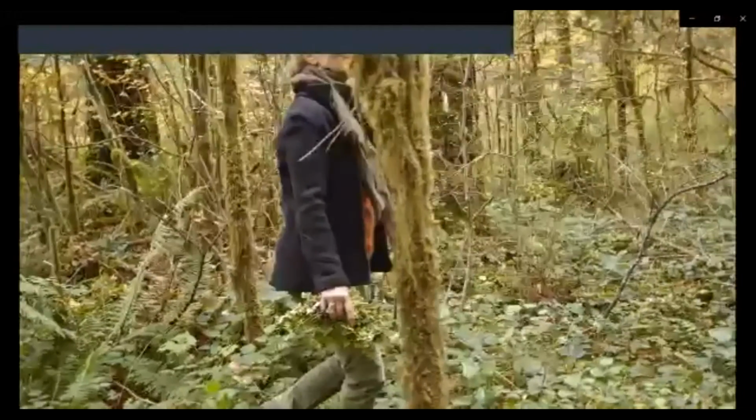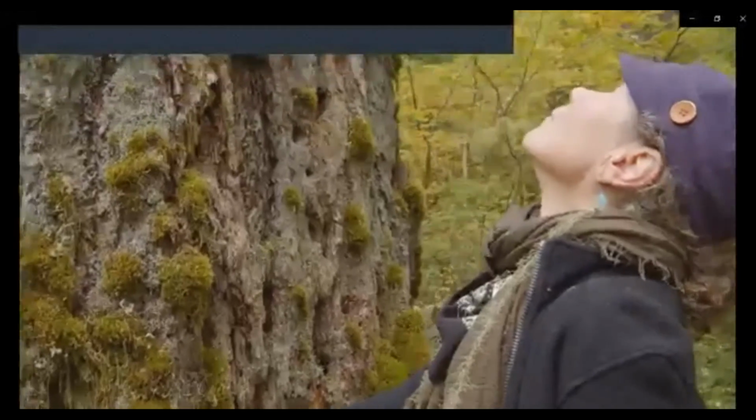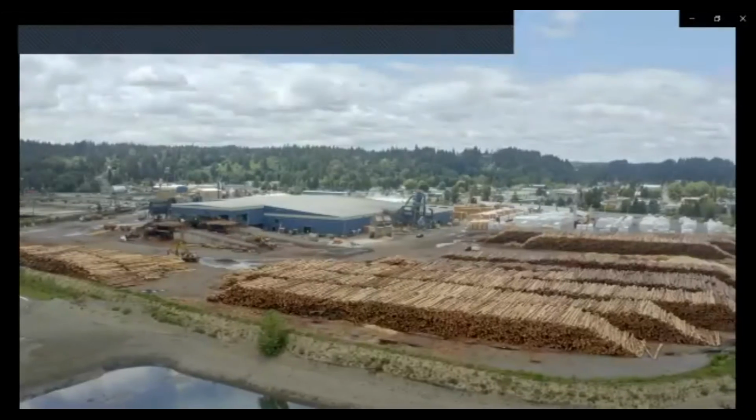The goal of having healthy, mature, structurally diverse forests that support the wide range of species that evolved here, while still getting timber out to communities and mills. That's the collaborative's goal.